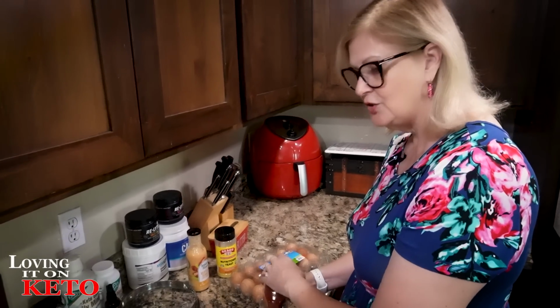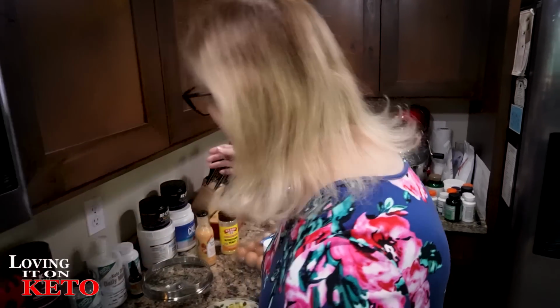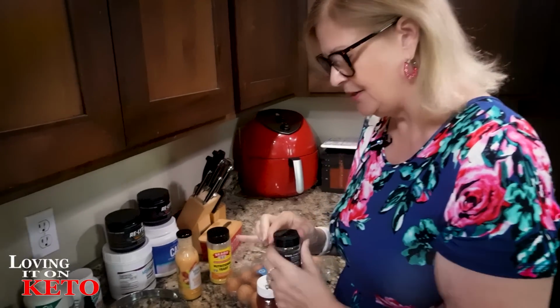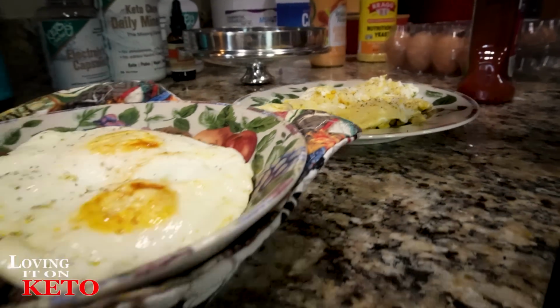Don't forget, you guys can use condiments, unless you're allergic to them or they cause you an issue. Feel free. I'm going to put a little bit of my cherry wood smoked blend real salt because it's amazing and I love it. And it smells heavenly. Put a little bit on here. Put a little bit on there.